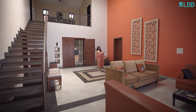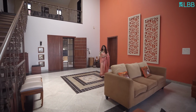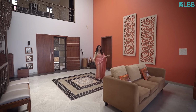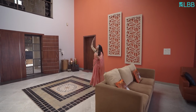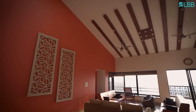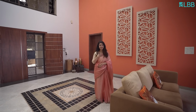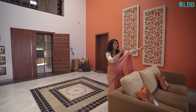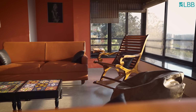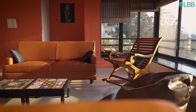So this is our living area. It's the epicenter of our home. It's where we spend most of our time and chill with our loved ones. While designing this space, we wanted to make sure that a lot of natural light comes in from all sides. And we also didn't want to have too much art because according to us, nature is the biggest artist and nature is the true masterpiece. So we have so much of our surroundings visible from this space.